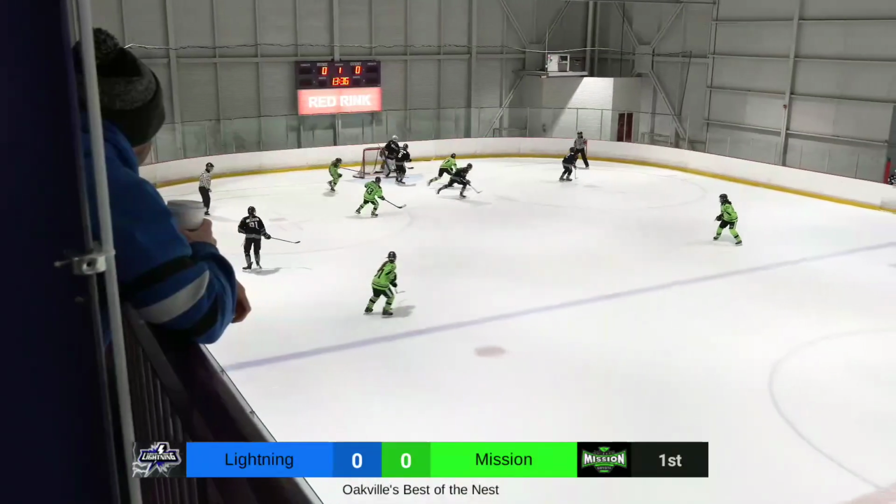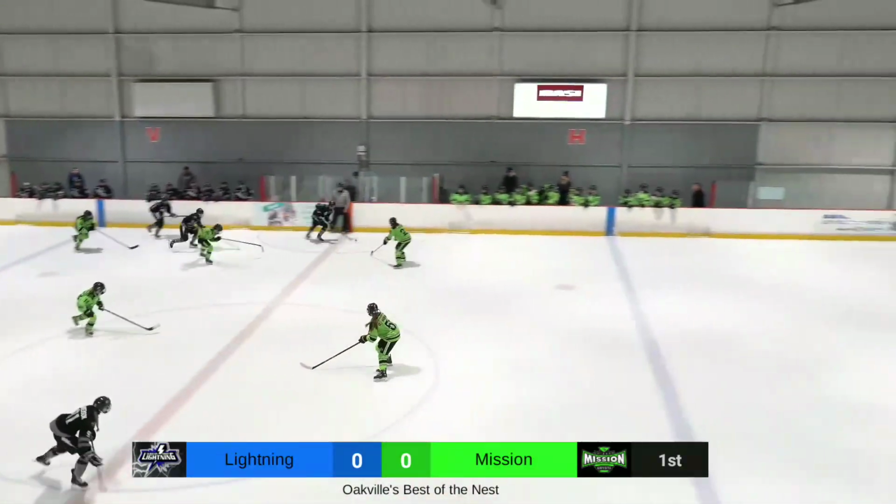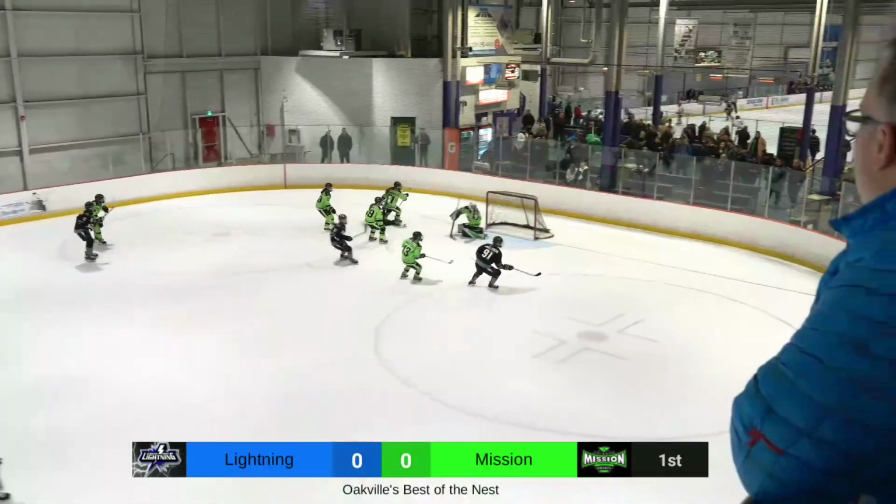Cut off by Paz. She's going to carry across to the far side. Helen getting on the defensive side of it now on a back check. Touching out of her own end in front of Rosen. Here comes the Lightning. Makes a move on Amanda. Cut off by Helen. Left dot, fires a shot. Wide right of the net.